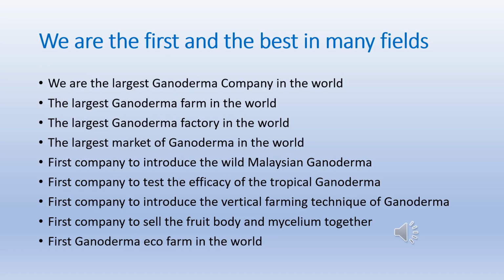Also, we are the first and the best in many fields. First thing first, we are the largest Ganoderma company in the world. Then of course, the largest Ganoderma farm in the world, the largest Ganoderma factory in the world, and also the largest market of Ganoderma in the world. Until now, we have almost 10 million members.